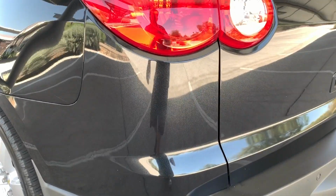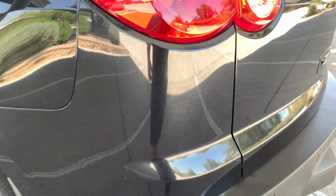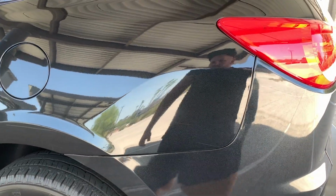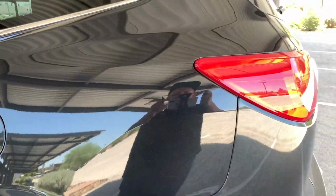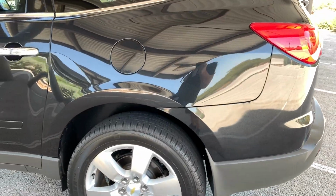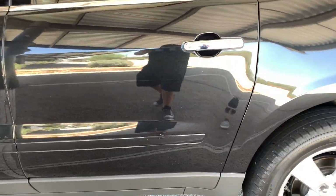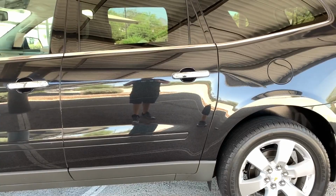Looking at this rear section of the end here, no scratches, no chips in there. Driver's rear quarter, couple very small little scratches into the clear. Step back, don't notice them, but upon close examination they are there. Going to the driver's rear door, a little scratch here, a couple little chips in the door. Stand back though, you don't notice it as much, it is there.